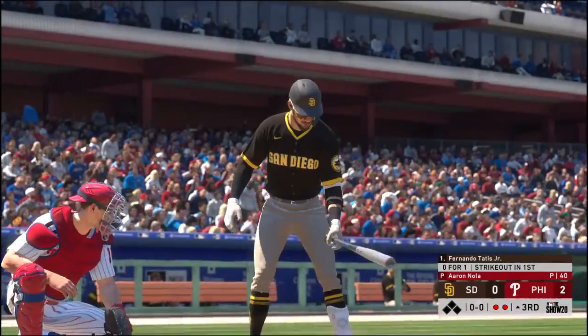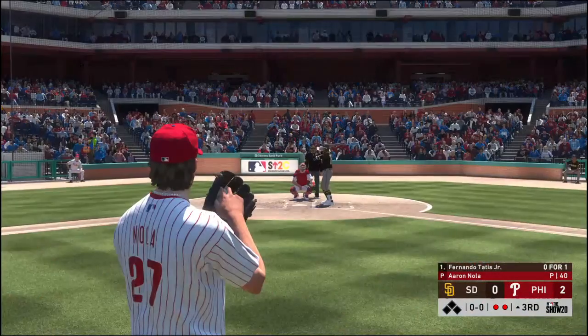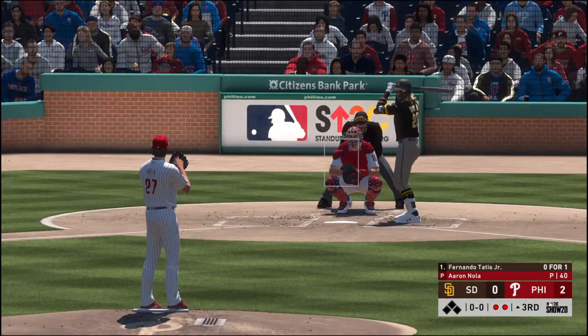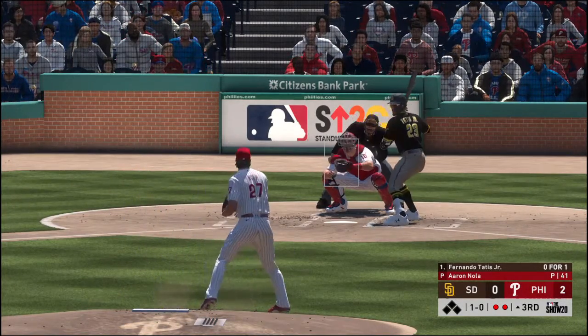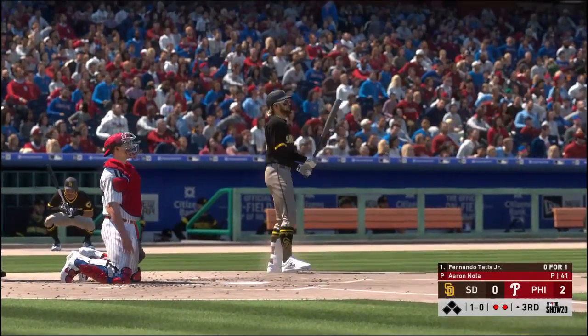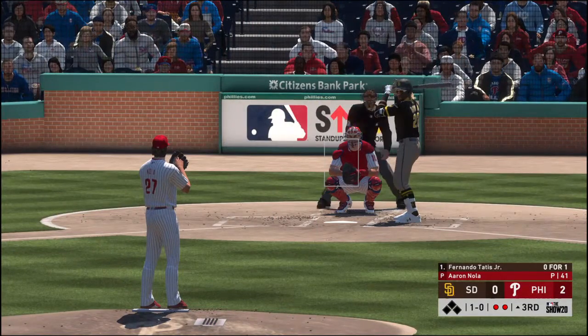Digging in for his second at-bat, Fernando Tatis Jr. He'll look to bounce back after striking out his last time up. First pitch on its way. Fastball too high to start him out here, 1-0. Hey, they say solos won't kill us, but I got to believe this guy's looking to do exactly that.